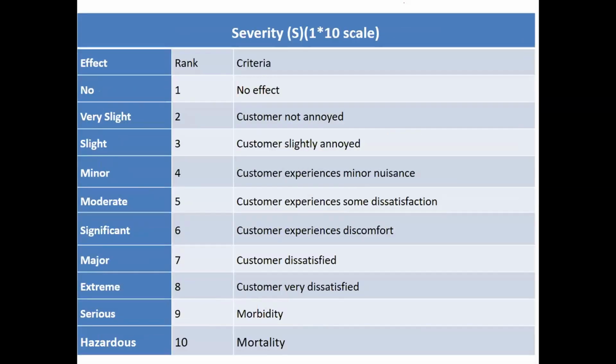Similarly, the severity 1 to 10 scale is there. If number 1, no effect. Customer not annoyed, number 2. Customer slightly annoyed, number 3. And likewise, up to the highest level, which is hazardous mortality, given as number 10. Please click a picture of this so that it will help you in the exercises which we'll do later.